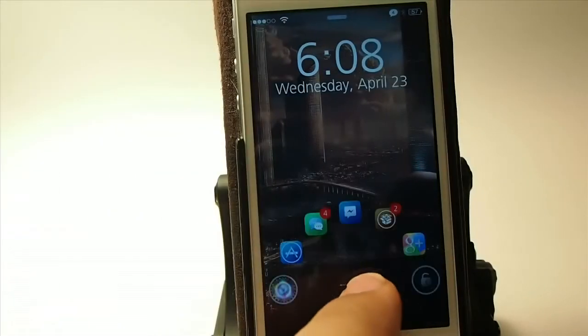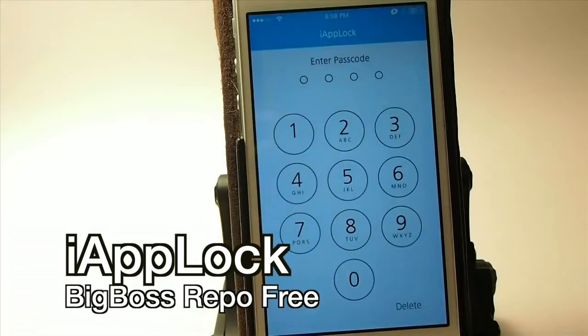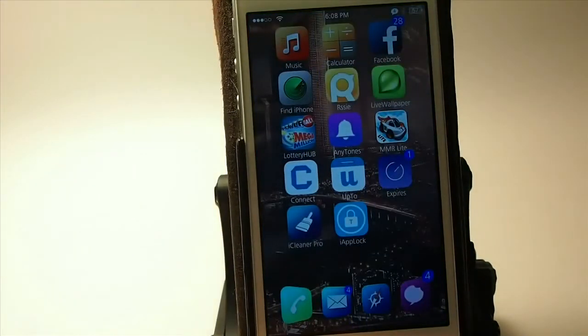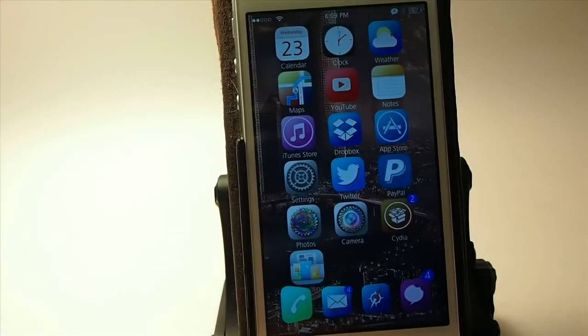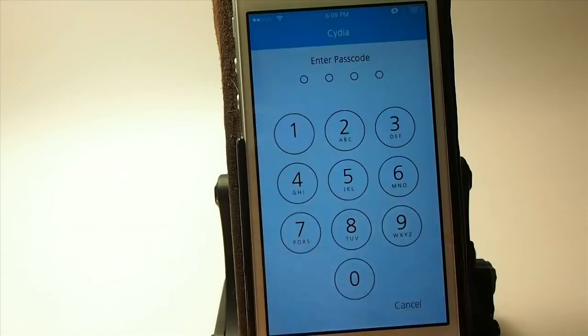The next one is called iApp Lock, and it's a standalone app right here. We'll touch it and go inside, but it lets you set a code, and I have already turned it on for the Cydia app. So in order to get into Cydia, we have to enter a passcode. So you could set that up, say, for your message app or your email app, anything like that that you want to keep other people from reading. You could put this iApp Lock on that, and it'll be a cool way. Once you enter your passcode, you go right on in with no problems, just like always.